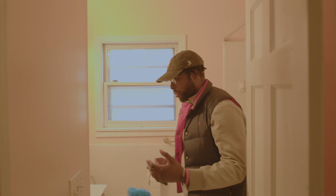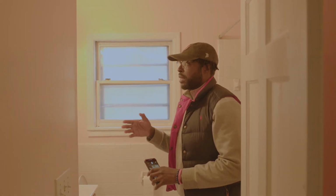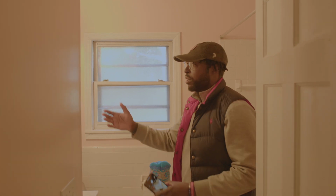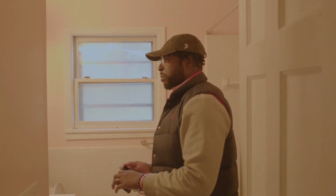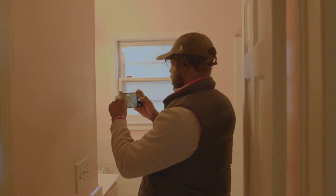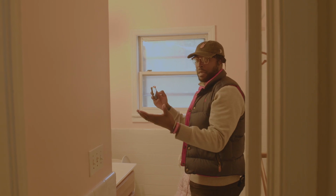So here's the trick. Let me show you guys really quick. When you're taking a picture of, let's say, the bathroom, typically there's mirrors involved, you don't want to be in the picture. It's just not considered professional. So you want to hit your angles, like Drake said. So you want to come in here, take the picture on the angles. That way, I'm not in front of the mirror while I'm taking the picture.